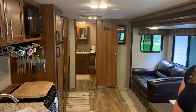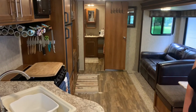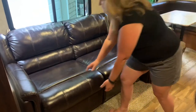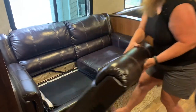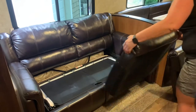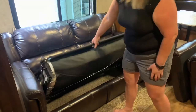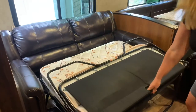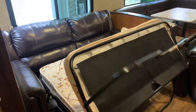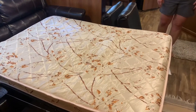As I had mentioned before, it really opens up the space when you have the slide out. Another selling feature we really enjoyed about this is the sofa bed. It's not your typical jackknife. It actually is a complete full pull out bed, just like the sleeper sofas you'd have in your house. It's a lot more comfortable, a lot more spacious. It's a full size mattress, I believe.